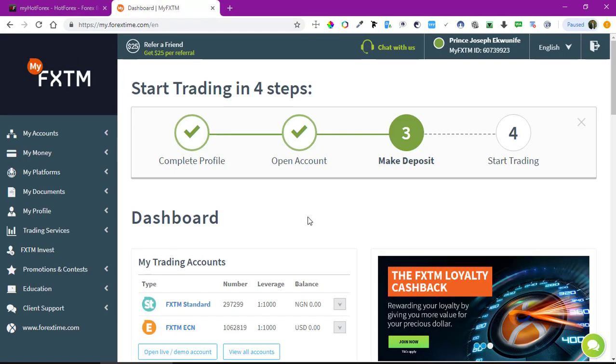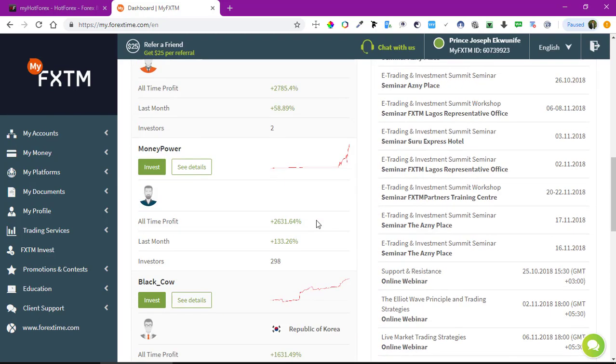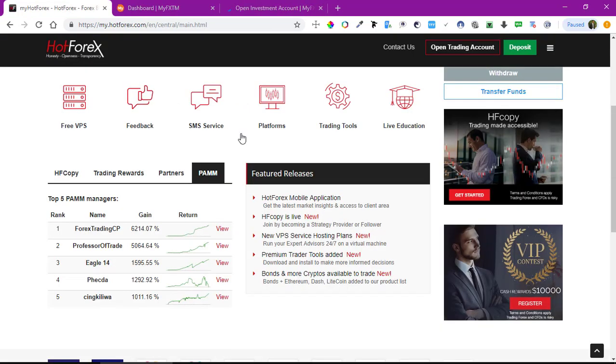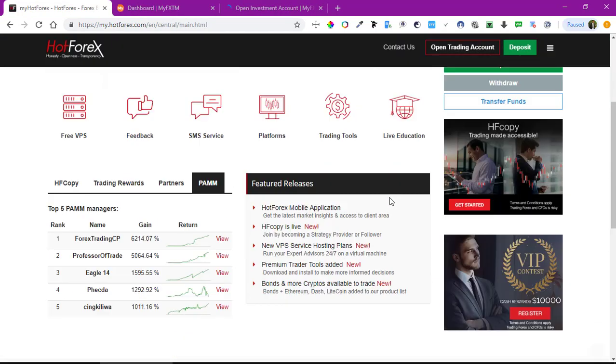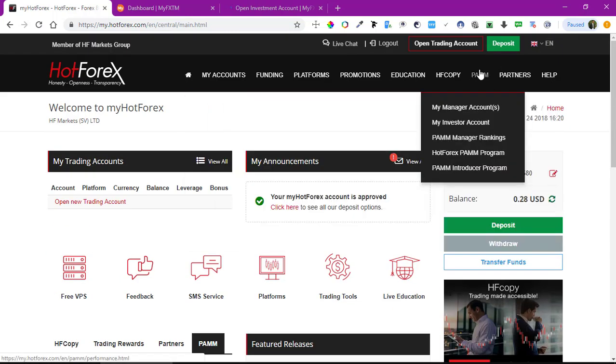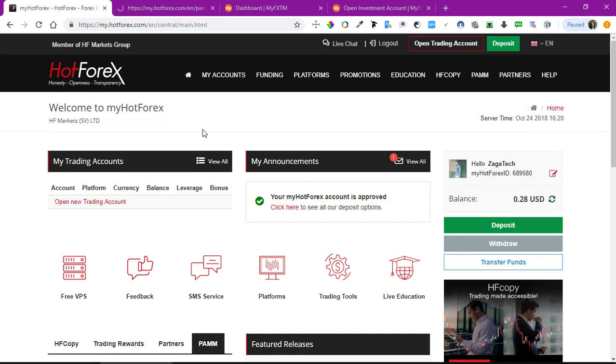Coming to this FXTM, let's check out their investment, my investment account. Then view all strategy providers. Let's see this, view all strategy providers. And let's also view PAMM managers, and let's also view the PAMM manager ranking. So by this you now understand what I mean.